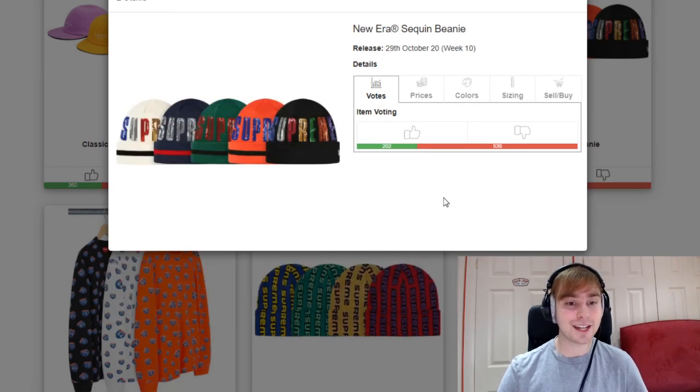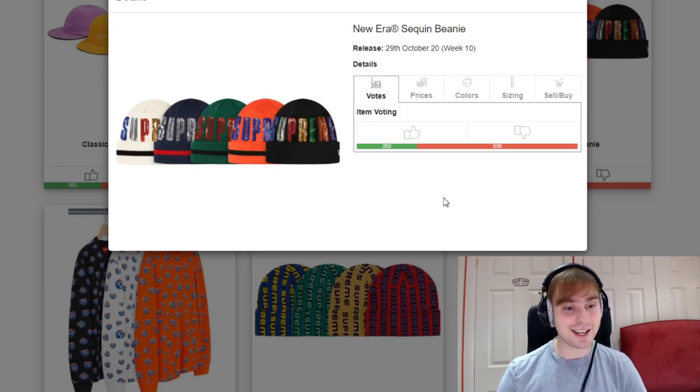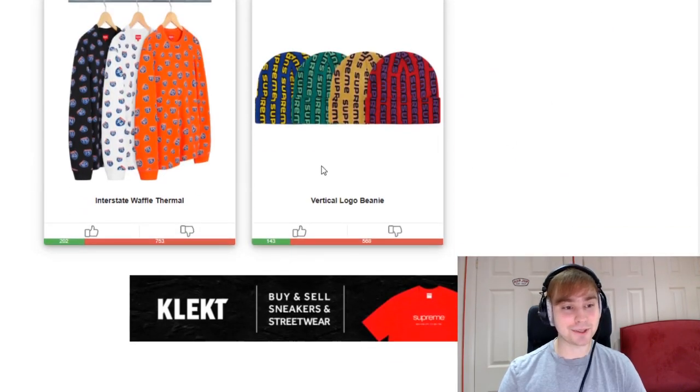We then have a New Era sequin beanie. Yeah, I learnt not to buy sequin before because I bought a headband that was sequin and it just dropped off and everything, and it's not a good idea, so yeah, this is a no-go. I do like the colours, obviously, of a couple of them, but yeah, no-go with the sequin.